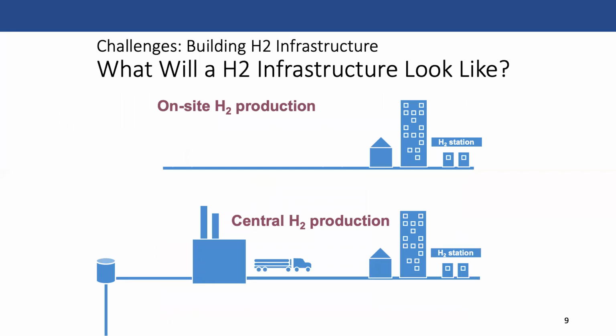There are two main configurations for hydrogen production. And there isn't really one agreed upon production method yet, especially because the technology hasn't been super well developed. And so you have what's known as on-site hydrogen production. This would be something like producing the hydrogen at the station itself. You have a hydrogen station, and maybe they have a bunch of solar and storage, or maybe they're just directly connected to the grid. And they can just produce hydrogen to meet the local demand conditions.